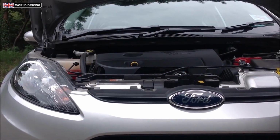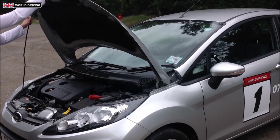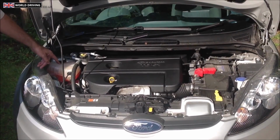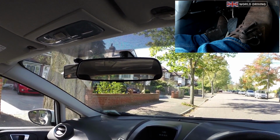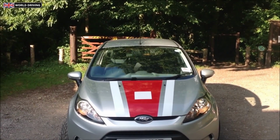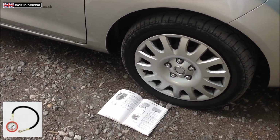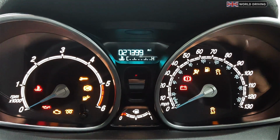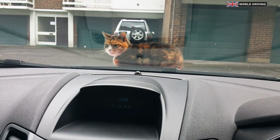Before driving long distance on a motorway, it's a good idea to carry out a few checks on your vehicle first. These include checking your oil level, coolant and windscreen washer levels checked, windows and mirrors are clean, have enough fuel for the journey, all lights are working front and back, tyres have the correct air pressure and are in good condition, brakes and steering are working, warning lights are all okay, and finally, no cats on the bonnet.